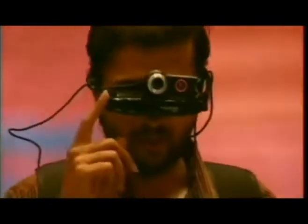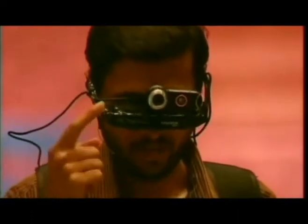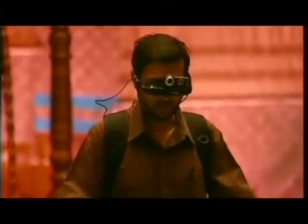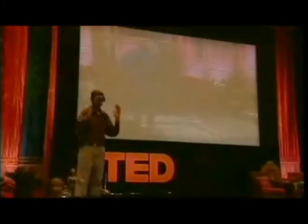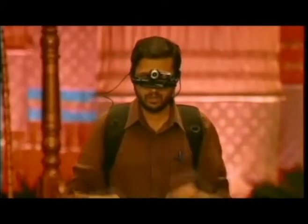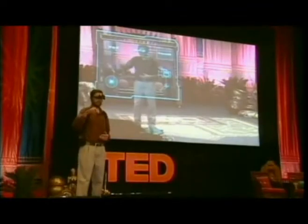So what you see here is a 3D console which I'm wearing, and a camera there. This is an application which is still a work in progress. This is called Maya, an augmented reality demo. It's enabled with GPS. Let me see where I am right now.